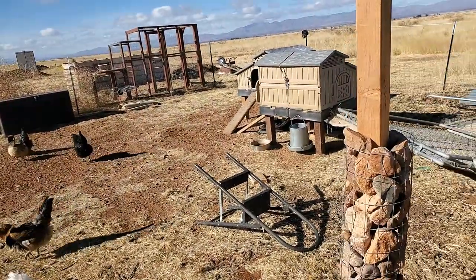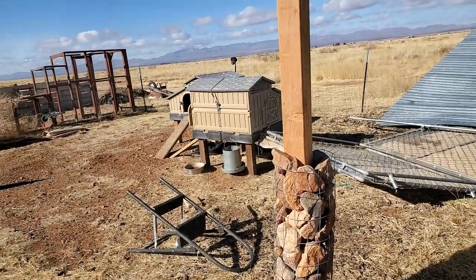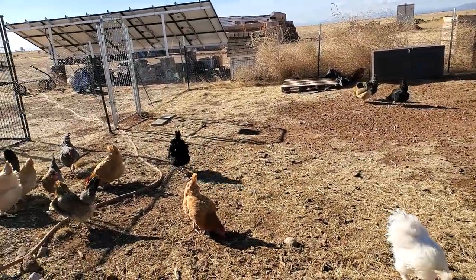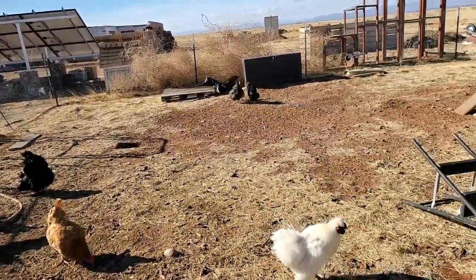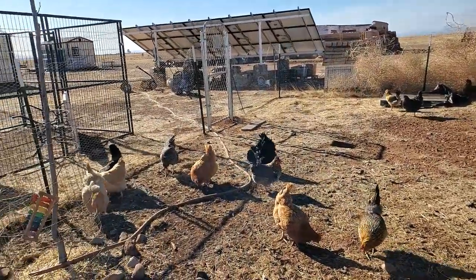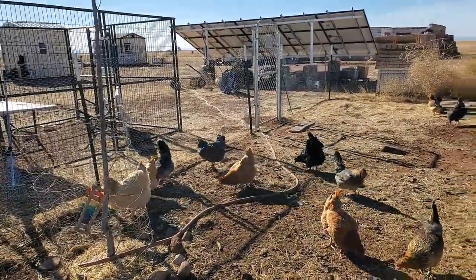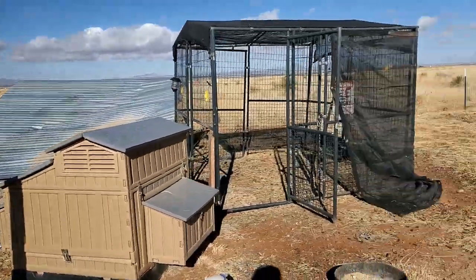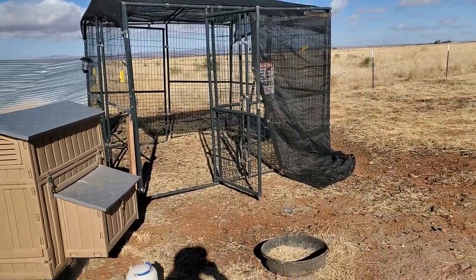So probably this afternoon we're gonna get out here and work on this a little bit. We have a friend that's gonna come over and help us as well, so we'll show you some of that. But the birds, they're pretty tolerable in this weather. I'm sure it scared the crap out of them, but that's what happens. Holy crap, again. Just amazing.